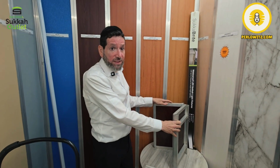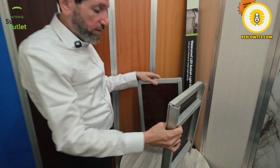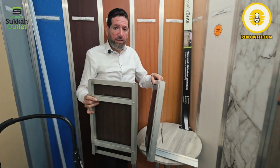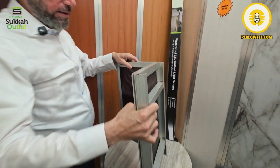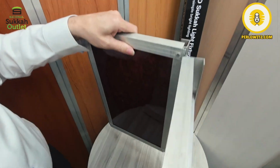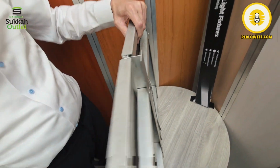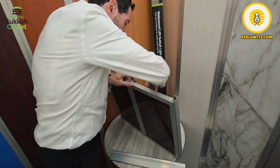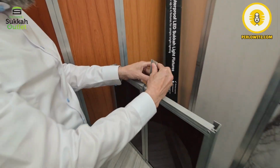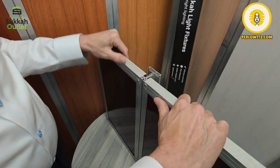Okay, let me show you how easy it is to build our modular sukkah. So basically you have the 2 panels. There's a male and female. You put one into the other, click. Click. That was very cool. Male and female, click, click. Then you secure it with this bracket right here. Oh wow, that's secure. It's not going anywhere.